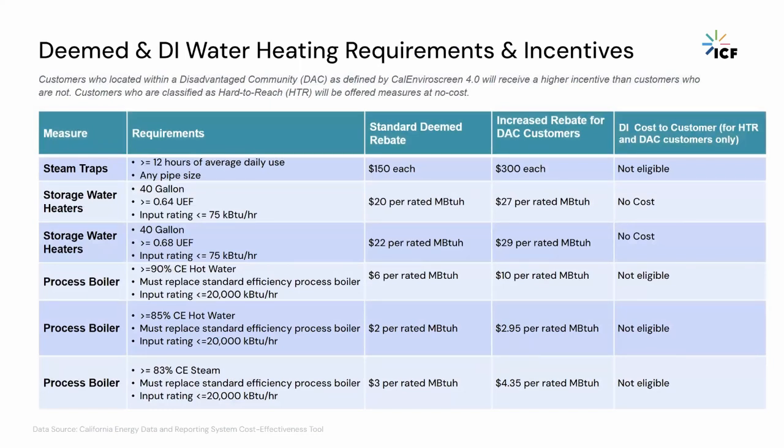Okay, so moving on to the gas side, some of the deemed measures that we offer on the gas side include steam traps, storage water heaters, different varying degrees of efficiency in process boilers. You can see that on the gas side, the incentives are broken out into three categories. There's the standard rebate measure, which would apply to anyone. There's the increased rebate for DAC customers, which is similar to a zip code classification done by the state of California.